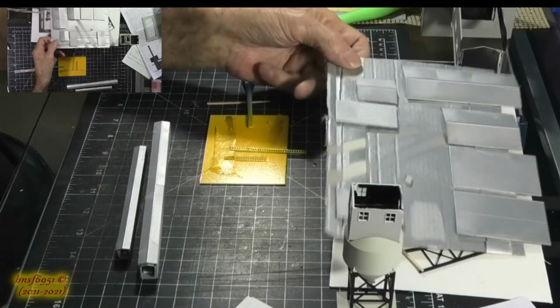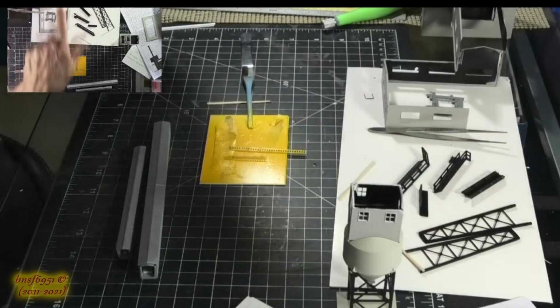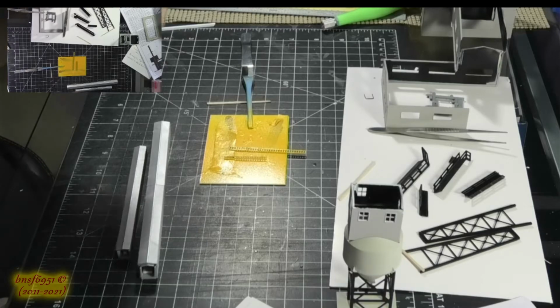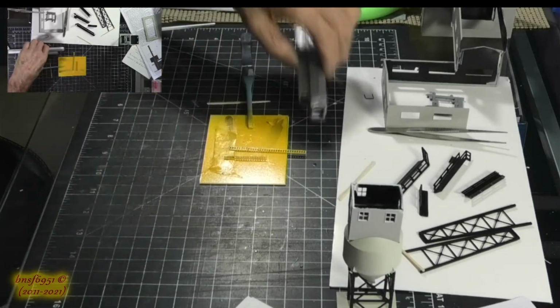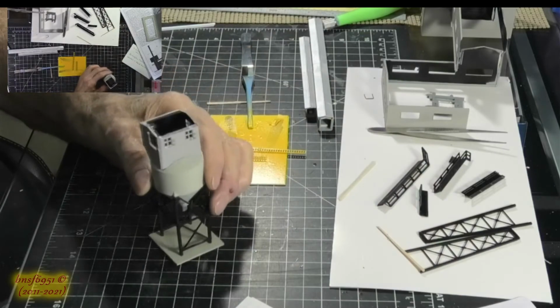Now, we are going to start putting some of the final stuff on here because this kit is getting really close to being done. I am waiting for Mr. Mel to call me back on the color of windows I chose for this building. I want to find out if he likes it before I actually put them in. So, what we're going to do in this video is go ahead and assemble this guy.